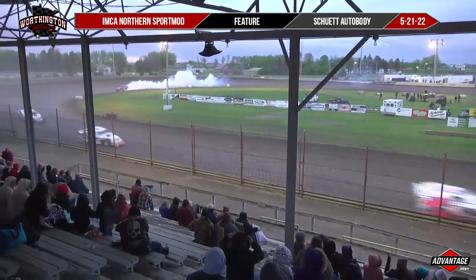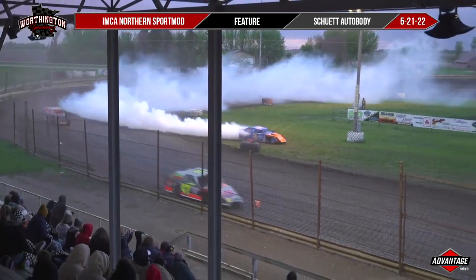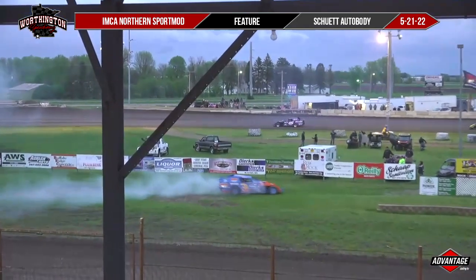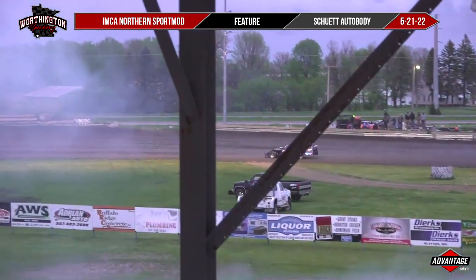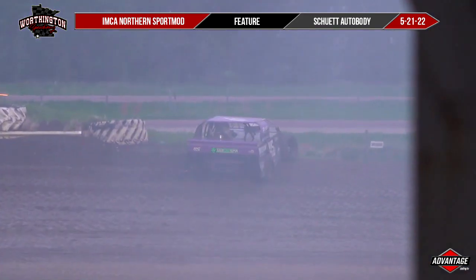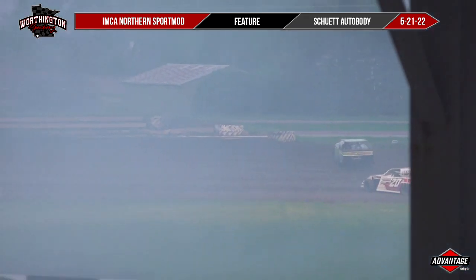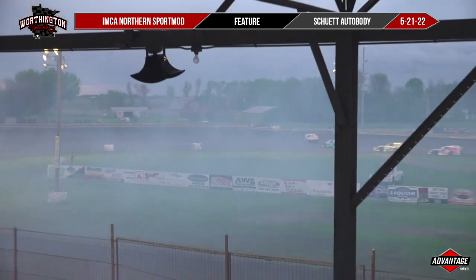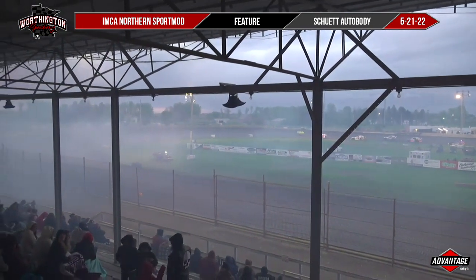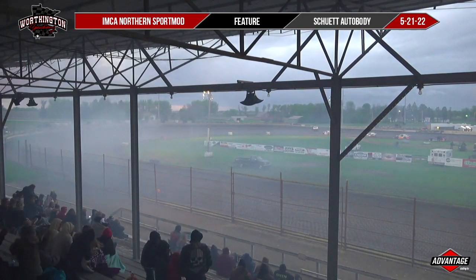Colby Fett in second, Braden Ollers in third, Alec Fett in fourth, Dylan Ricks, your top 5, as smoke comes out of Randy Winter off turn number 4. But ladies and gentlemen, his first ever career feature win in the 45R. Dale Ricks Jr. puts it in victory lane for our Schuett Auto Body IMCA SportMods.